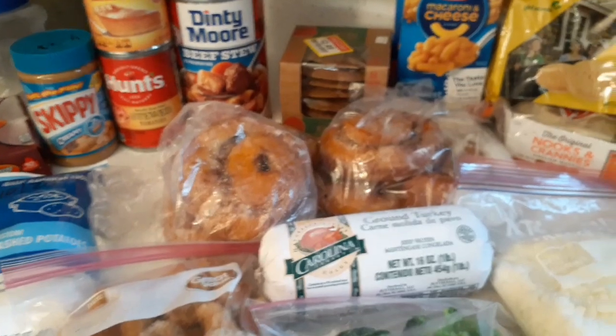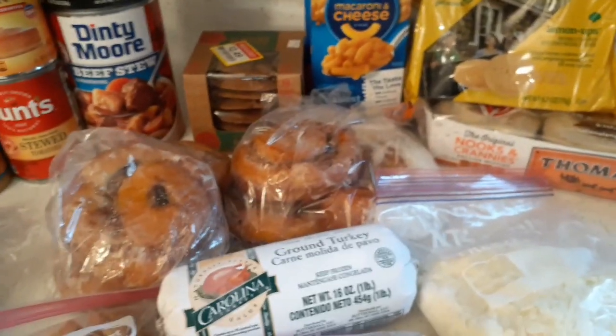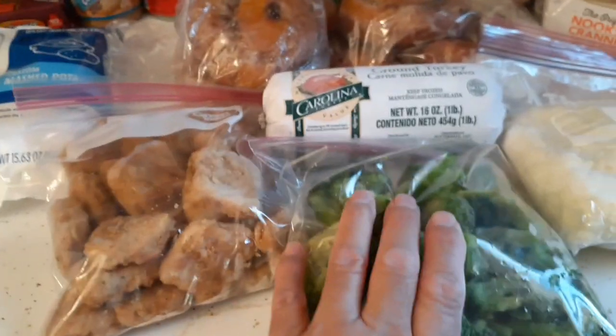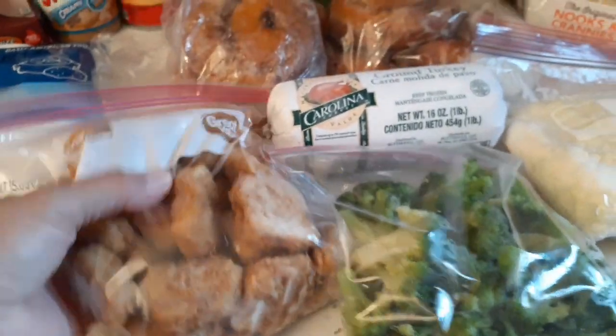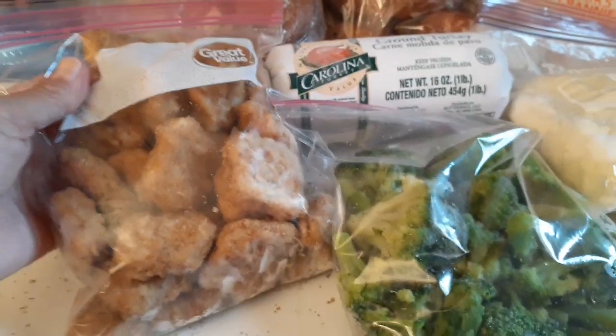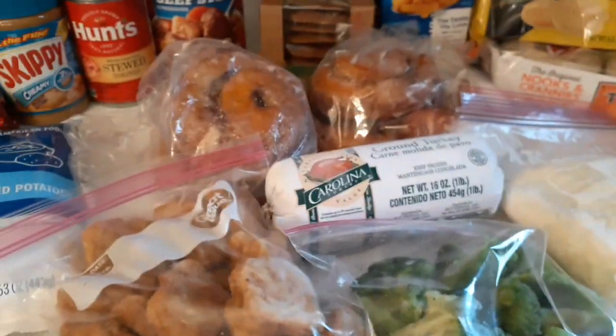Again, more blessings for us because we will use all of this. And some of this stuff I want to get used right away, like this broccoli. Maybe make these chicken nuggets for lunch tomorrow or supper with some vegetables.